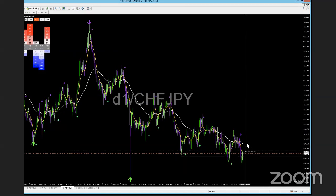Especially from where the first entry was called, you're still over 100 pips. What I'm seeing is for it to come all the way up to here, anywhere from about 220-ish, give or take, depending on, obviously, a lot of factors.